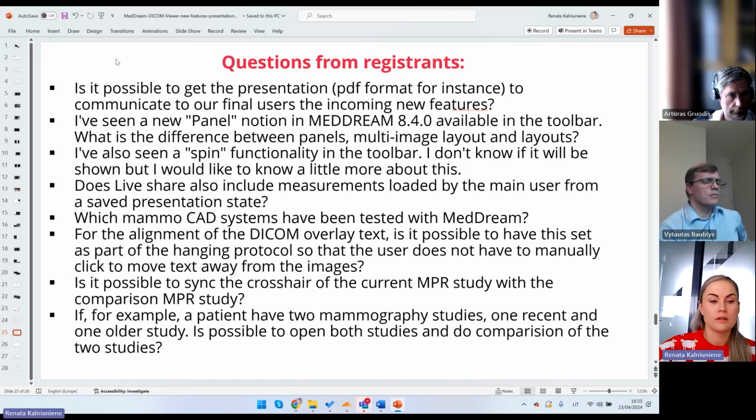Okay, thank you. And next one. For the alignment of a DICOM overlay text, is it possible to have this set as part of the hanging protocols so the user does not have to manually click to move text away from the images?